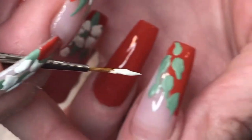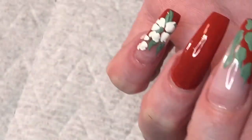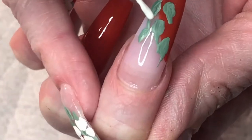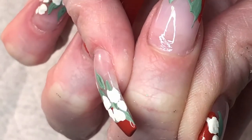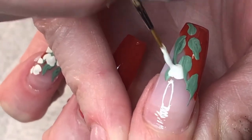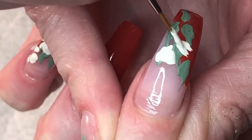All right, and then we're just gonna come up here, grab it differently, sorry. Just come up here and we're gonna just do a five petal, maybe starting right here. So let me get in the camera. Just go like this and do a brush stroke and get yourself a leaf or a petal. And they don't have to be perfect.